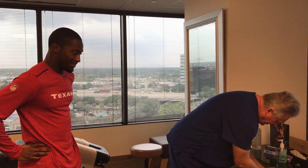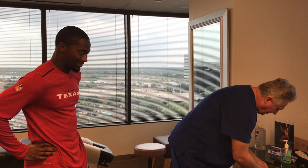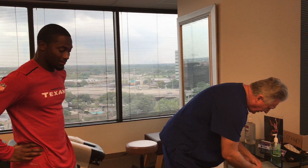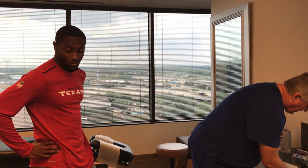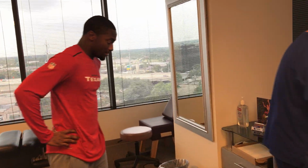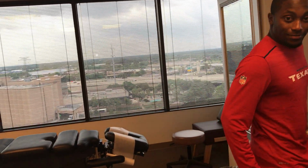I'll be doing all of these on you here before long, too. I'm ready. This one gets the hardest area of the spine to adjust, which is thoracolumbar. Okay, go ahead and knees there and head and chest up. Say hi. How you doing?